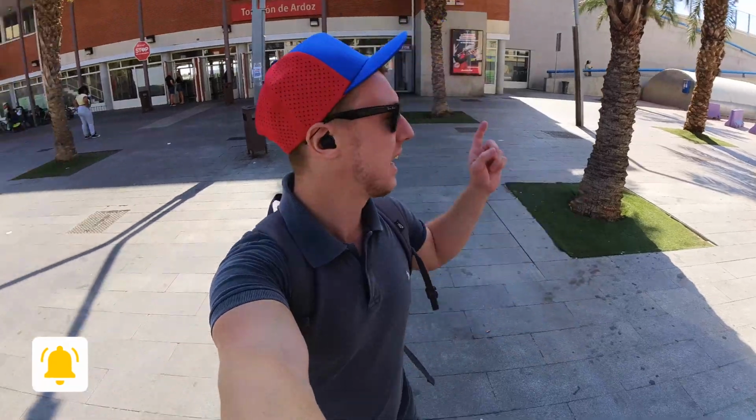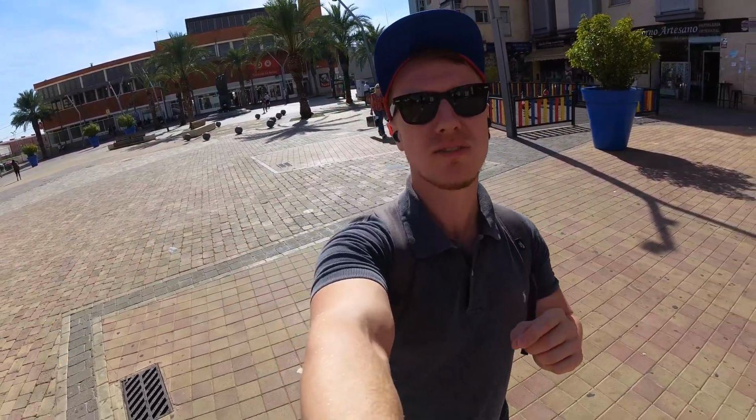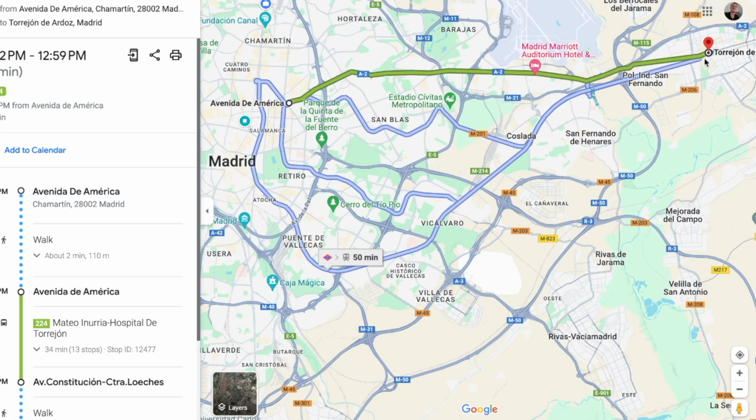And here we are in Torrejón de Ardoz. We're not too far from Madrid. As you can see, they have an overground station here. I actually took the 224 bus from Avenida de America all the way to here. Super easy, like 25 minutes, and here we are.